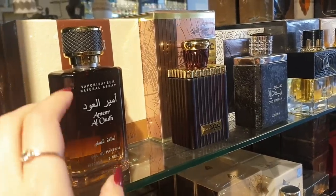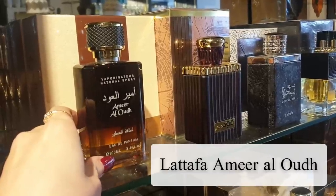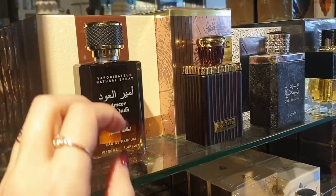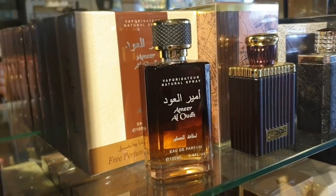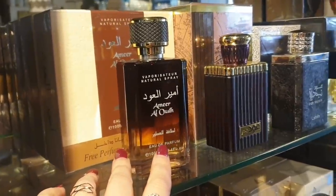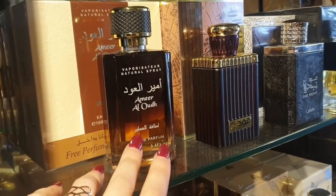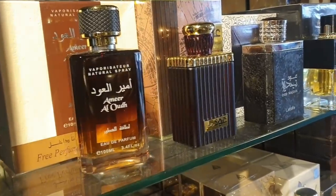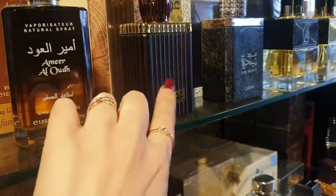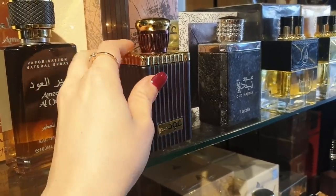Okay, we have a very popular one here. It's the Amir Al-Oud by Latafa. This one, again, it's kind of got that Raghba kind of style, but much more musky and woody, and not so much like delicious smelling, if you know what I mean. Not so much vanilla. This is a really, really good one. I have tried this one before and it's really, really good. This is a nice bottle, very sleek, nice bottle.